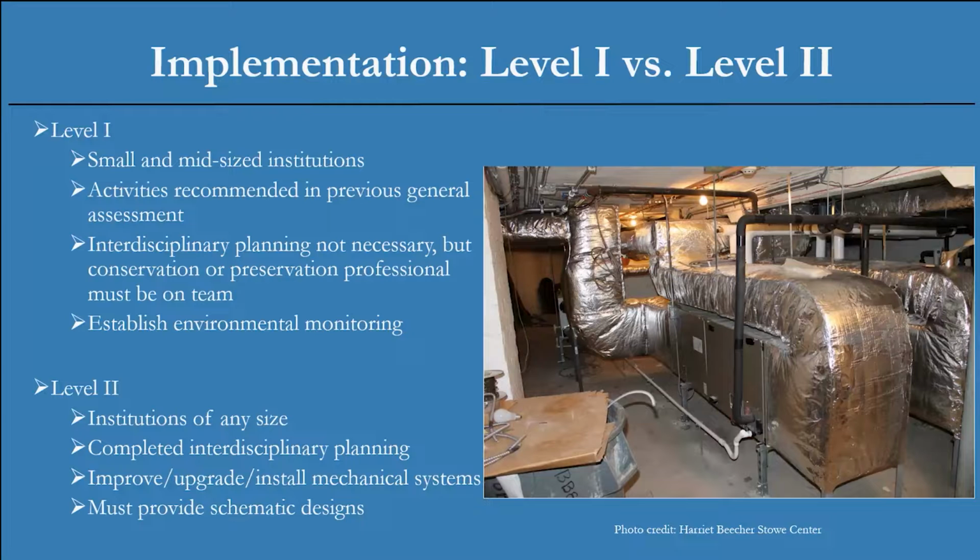However, there is an expectation that you have undertaken interdisciplinary planning that involves several stakeholders working together to address the sustainable preservation needs of your collection. Another important distinction to keep in mind is that Level 2 projects must provide schematic designs for proposed renovations.